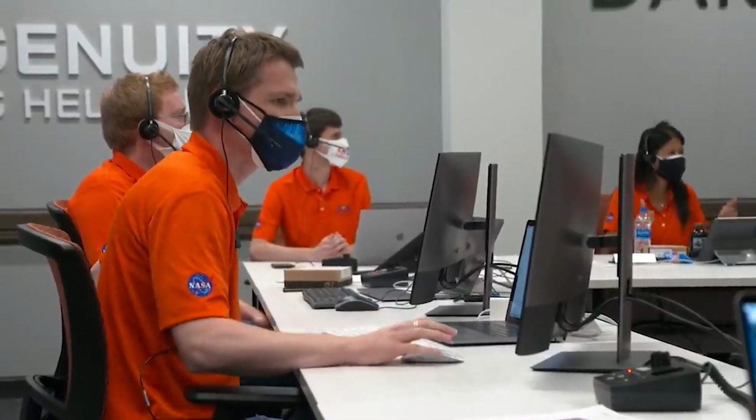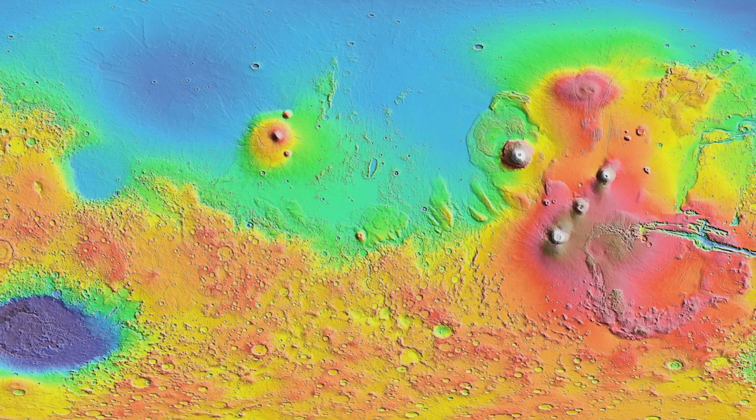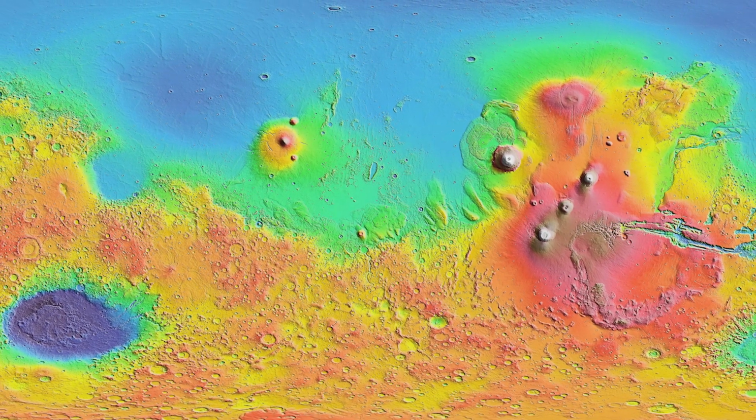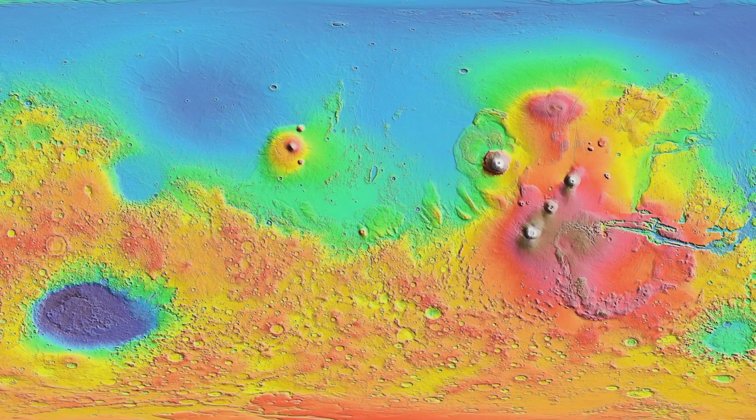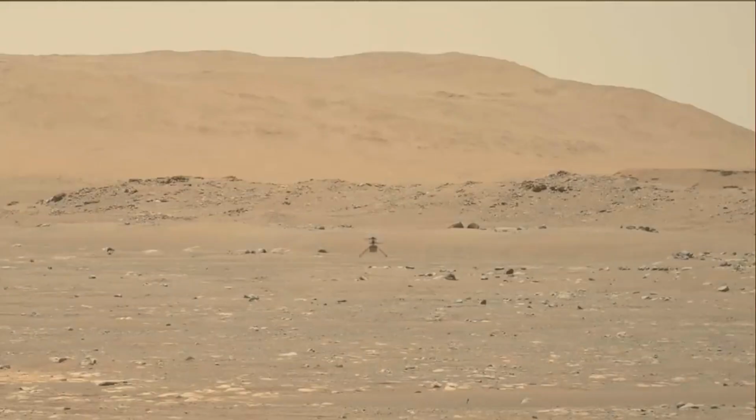Over long flights, navigation errors caused by rough terrain must be accounted for, requiring the team to select large airfields. This new software update corrects this flat ground assumption by using digital elevation maps of Jezero Crater to help the navigation software distinguish between changes in terrain and vehicle movement. This increases Ingenuity's accuracy, allowing the pilots to target smaller airfields going forward, they said.